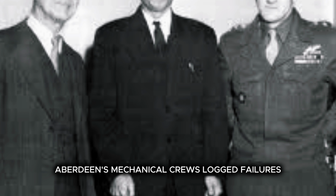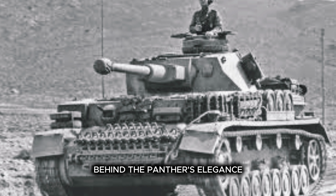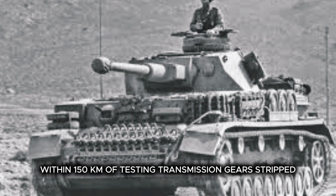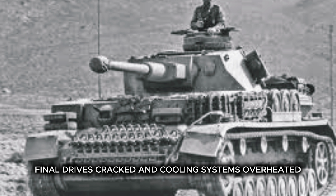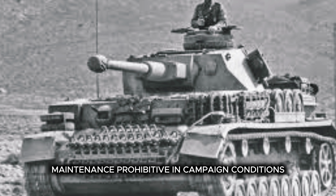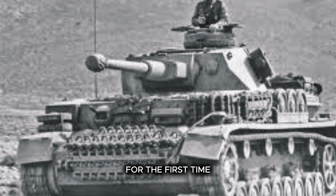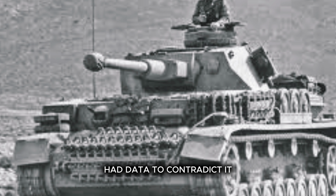Aberdeen's mechanical crews logged failures that exposed the hidden weaknesses behind the Panther's elegance. Within 150 kilometers of testing, transmission gears stripped, final drives cracked, and cooling systems overheated. American logs recorded the results bluntly. Maintenance, prohibitive in campaign conditions. For the first time, the myth of German mechanical infallibility had data to contradict it.